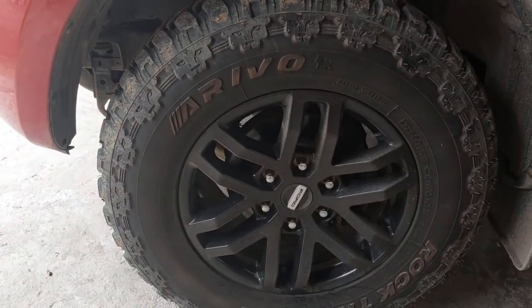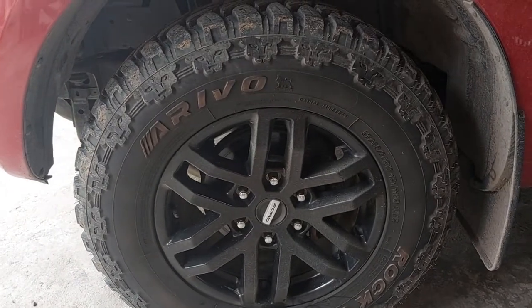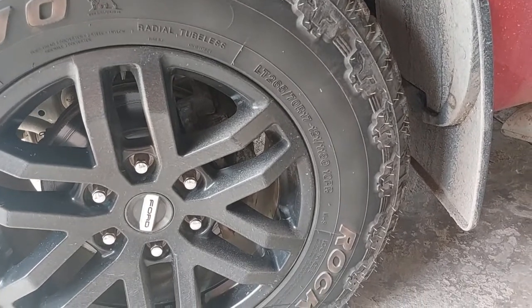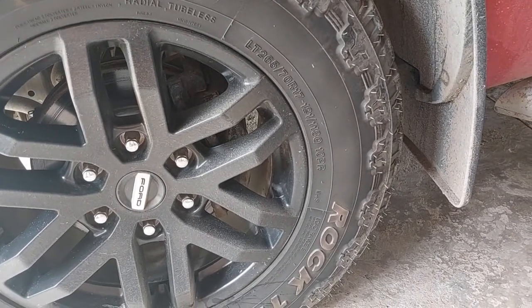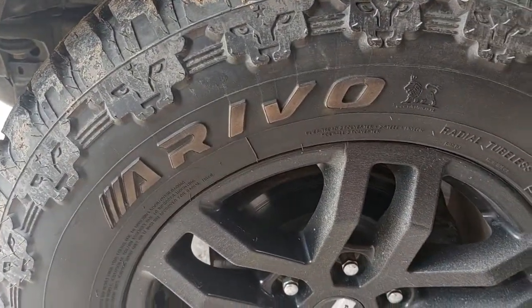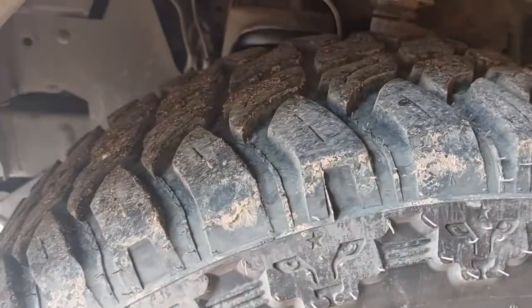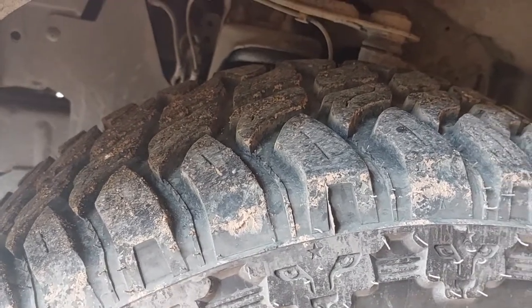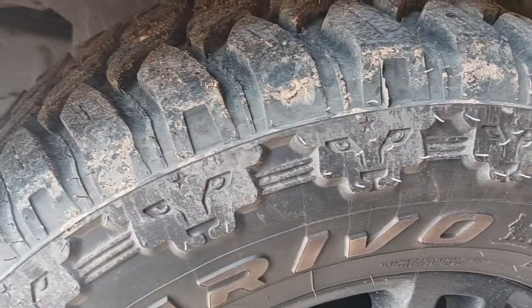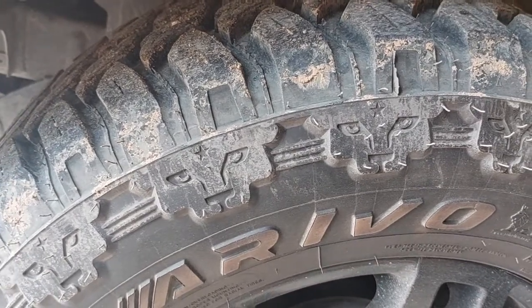This is what they put on the Raptors, or at least they used to. I don't know about the brand new ones. But these are LT265/70R17. Very nice tires. Again, ARIVO Rock Trak MT. Take a look at the tread. This is, like I said, probably around 3,000 miles. I know it's hard to see. It's the sidewall. You get the Panther sidewall.